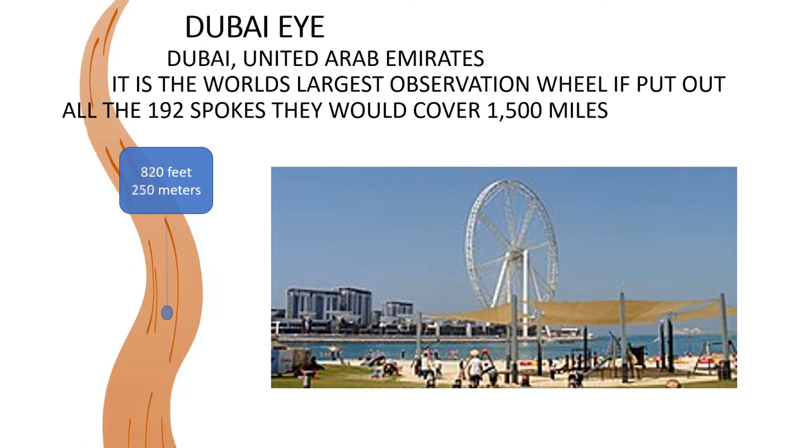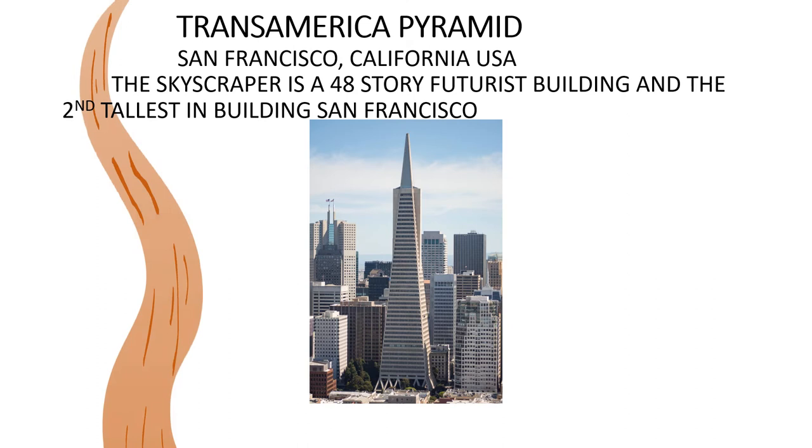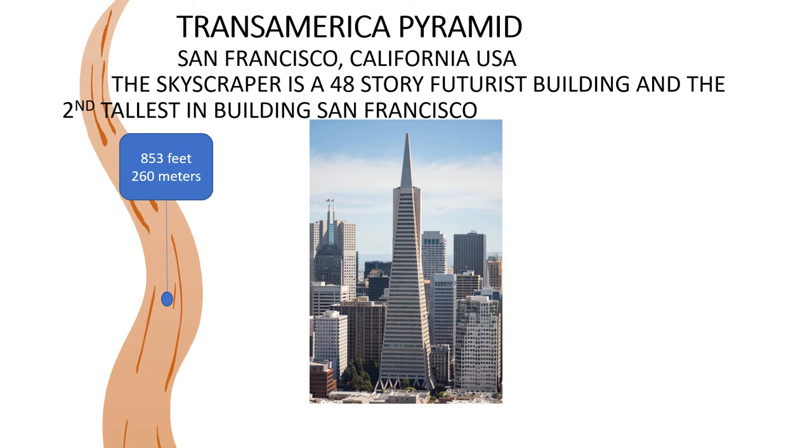Dubai Eye. It is the world's largest observation wheel. If you put out all the 192 spokes, they would cover 1,500 miles. Transamerica Pyramid. The skyscraper is a 48-story futuristic building and the 2nd tallest building in San Francisco.